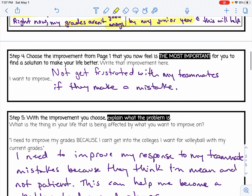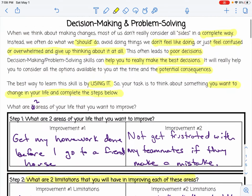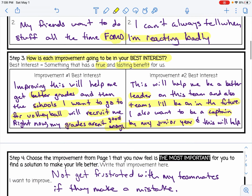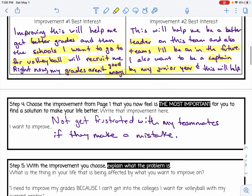Step 4, choose the improvement from page 1. So that is one of these two. I'm going to choose this one or this one. Choose the improvement from page 1 that you now feel is the most important for you to find a solution to make your life better. So mine I'm going to choose is not get frustrated with my teammates if they make a mistake.